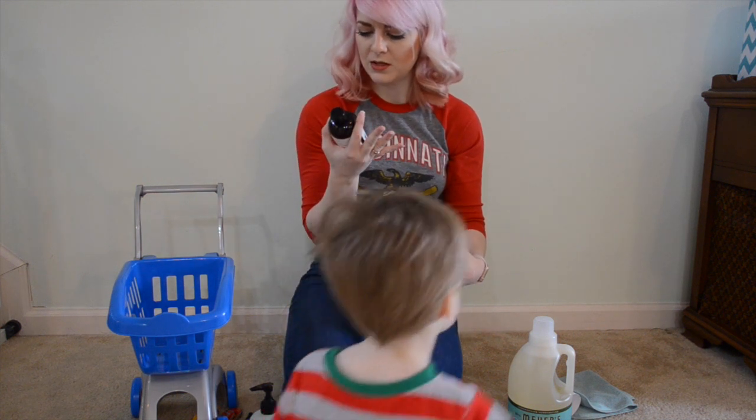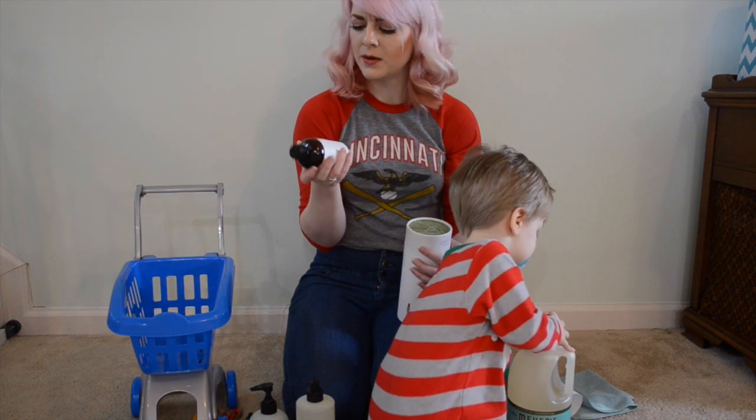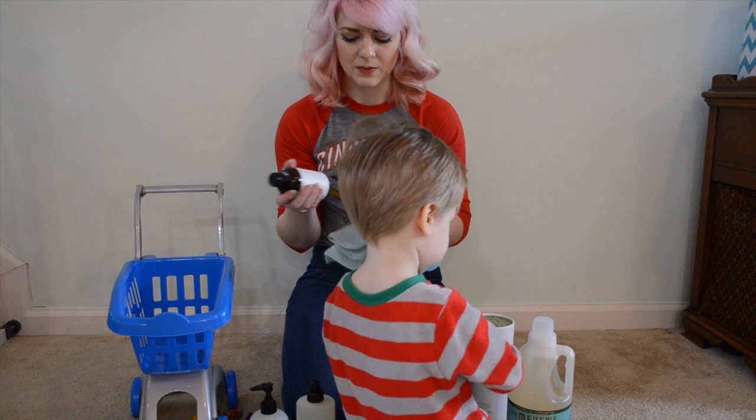I mean, I feel like it can be used as a body wash or household cleaner. I'm a little bit in awe of this, and I don't know what to do with it. But it smells so good that I want to use it as a body wash.